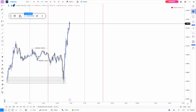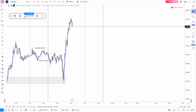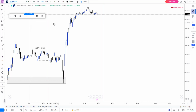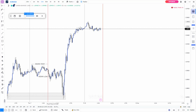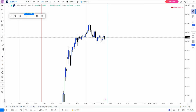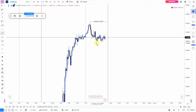Now playing price forward, so we see what we have. It's going to take time, so I think I should make this faster. So you see, this is the Asian range. Now you see price starts to range over here. That is another Asian range right now. From what you can see, this is the high of the Asian range right here, and it's also necessary we label it. So this is the Asian high. I think capital letters are a little bit better. Asian high, and here we have the Asian low. So this is your high and your low.